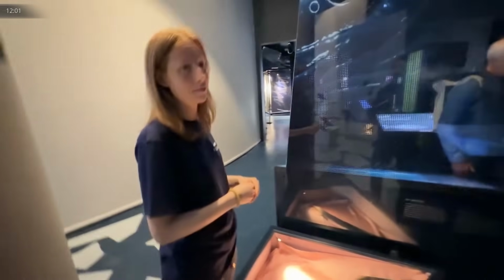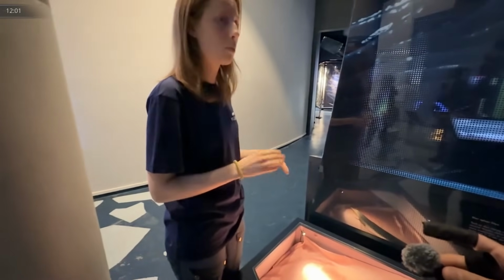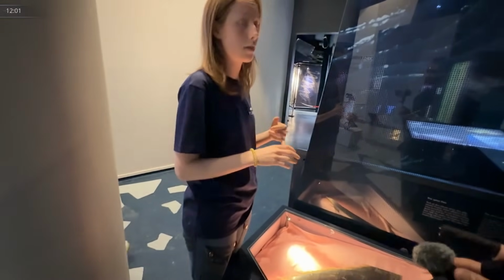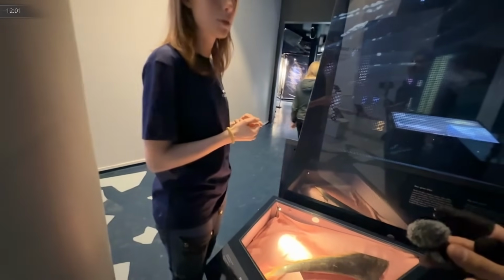What are the most common types of whales in this region? Humpback whales. Yeah. You'll see a lot of them. Sperm whales. Yeah. Fin whales and orcas, but that's a dolphin. Yeah. Well, they're a dolphin. Yeah, it's the biggest dolphin.